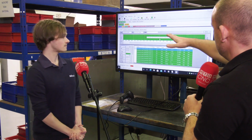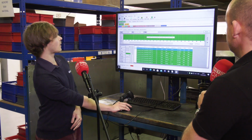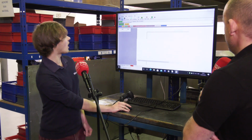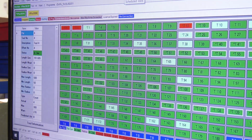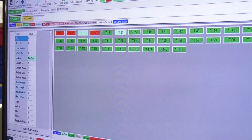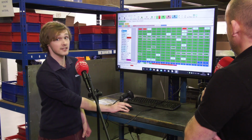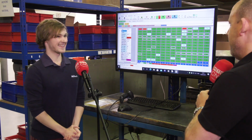Okay, could you maybe then talk us through some of the other pages that you have on here? Yep, so we also have a tools sheet. So from here we can identify all the tools in our machine, assess whether they have expired or not, and take any actions that we need. And what does an expiry mean? That it's overstayed its welcome on that job, essentially?